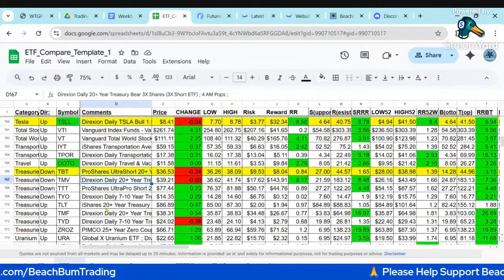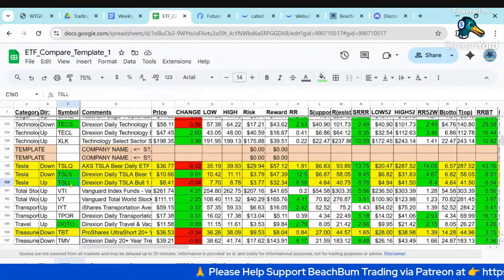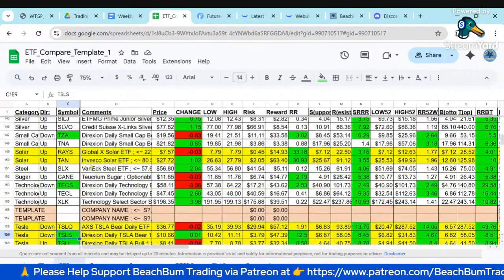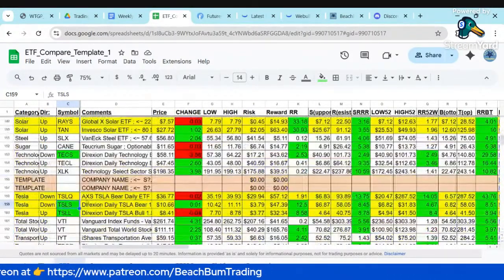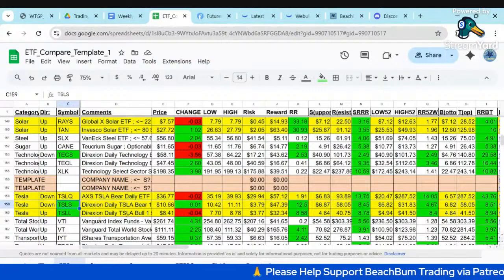Seeing if anyone in the chat has any others you want to take a look at. Again, we have some single stock ETFs for a lot of the Mag 7s in both our main sheet and our research sheet. So if you think the Mag 7 is going to bottom and rebound, I know a lot of our BeachBum traders like these leveraged long and short single stock ETFs.